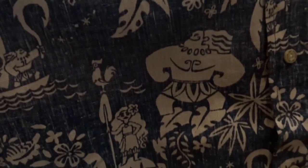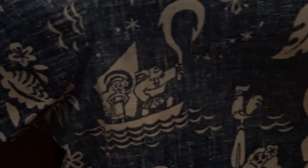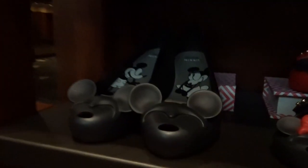I got Moana and look, baby Moana. Baby Moana and Pua. And Maui. Who else? Oh, wait. The Kakamora are on there. And Hei Hei. Oh, Hei Hei's on here. Look, this one's cool. This is really cool. It's like in the style of Maui's tattoos. And Mickey. Aloha. They're so cute. I know.